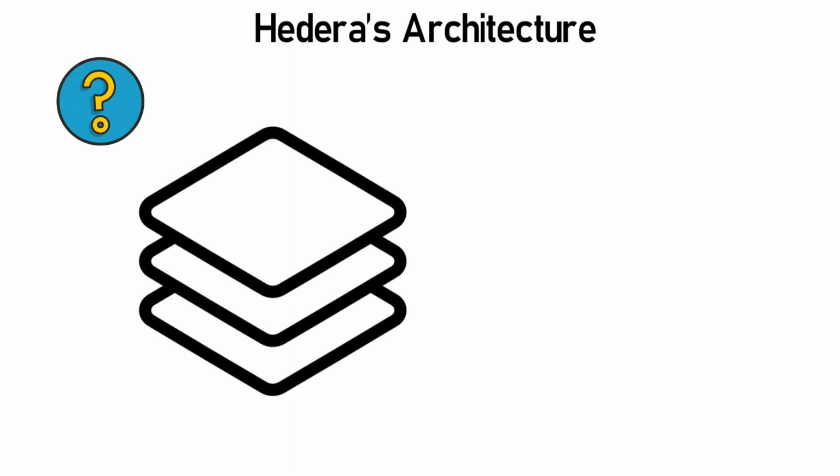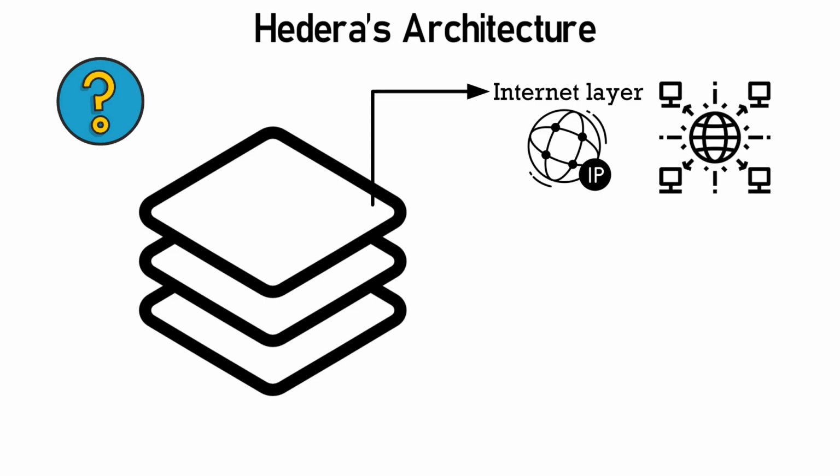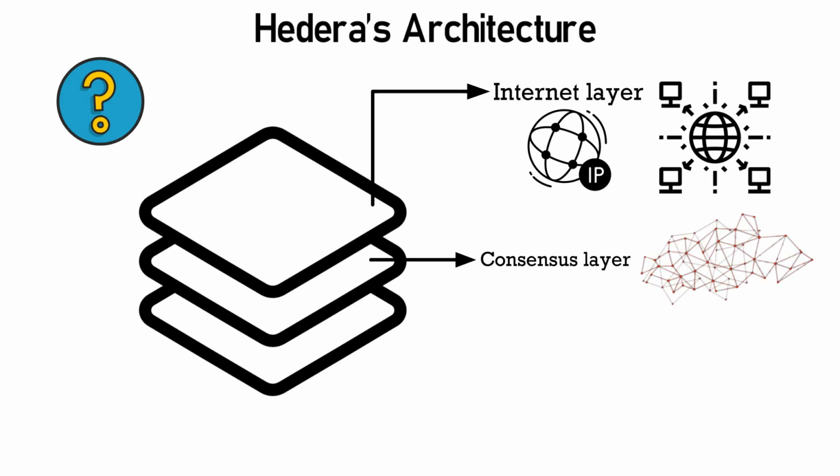Hedera's Architecture. What makes Hedera even more scalable and fast is its 3-layered architecture. The first layer of the platform is called the Internet layer, which is responsible for the high throughput of the protocol. It deploys the TCP/IP system, and it's the layer that takes care of all the communications that happen in the Hedera network computers. The second layer is the consensus layer, in which nodes are taken care of, and in this layer, the entire gossip about gossip, or hashgraph consensus mechanism, takes place along with the virtual voting mechanism.